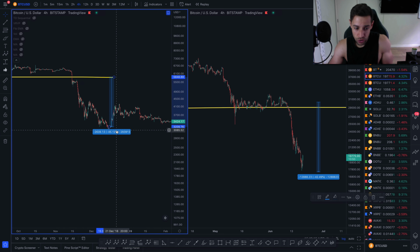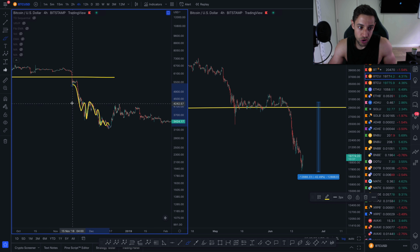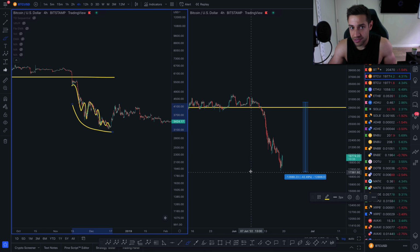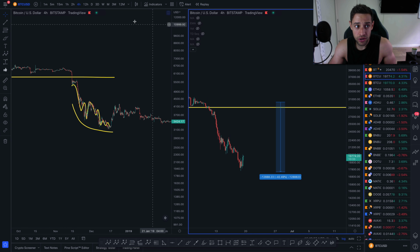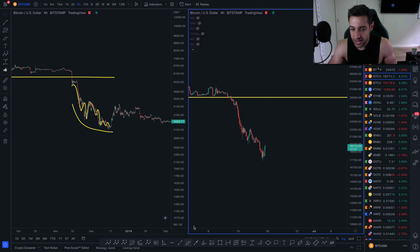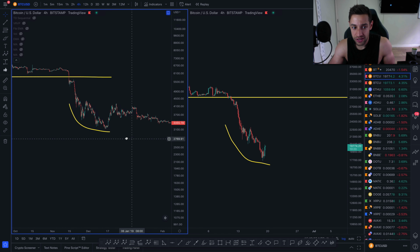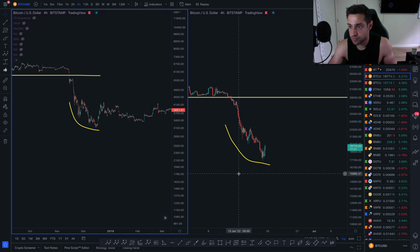And then if we also take a look at the way that we moved down back in 2018 on the left hand side, okay, we basically broke down, and then the selling started to basically round off, and we might be seeing something similar, like I said, on the right hand side as well, where we're getting a little bit of the selling just starting to dry up, and we're starting to get some of these green candles come through, where buyers are willing to step in at these discounted prices.